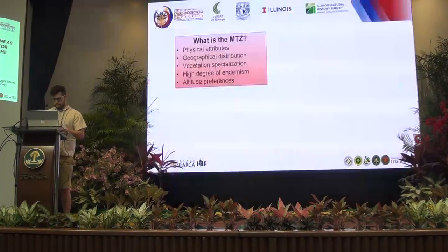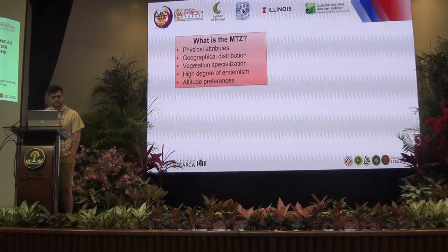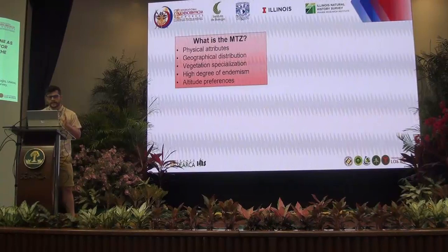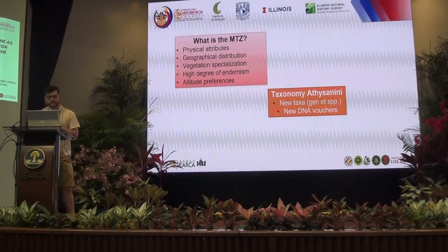Well, where is the Mexican transition zone? We're going to see very quickly some physical attributes, hierarchical distribution, and vegetation. This is the main key of this area because the vegetation is highly endemic. This endemism has also been associated with the altitude of these mountains. There's an important component of Athysanini in this forest.